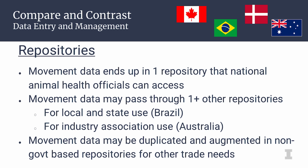The movement data may also be duplicated and augmented for more certification needs with attribute-based traceability in non-government-based repositories for other trade needs. We saw that with the Australian system, as well as the Brazilian AgriTrace system that's not yet used for pork. Let's move on to governance.